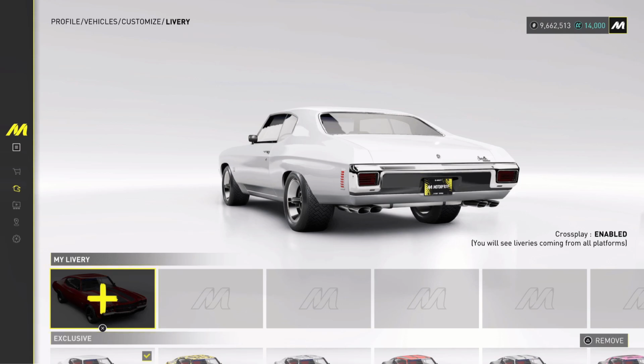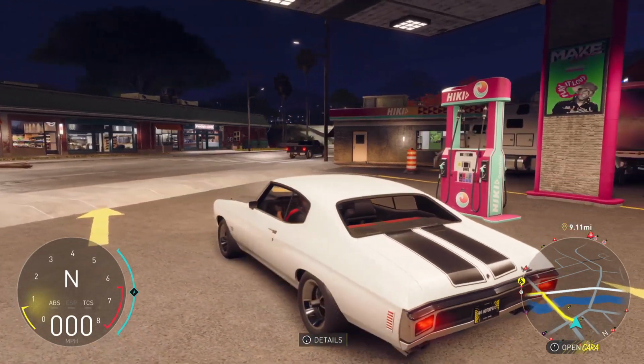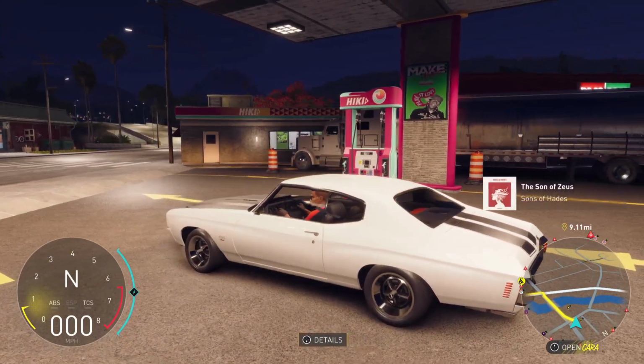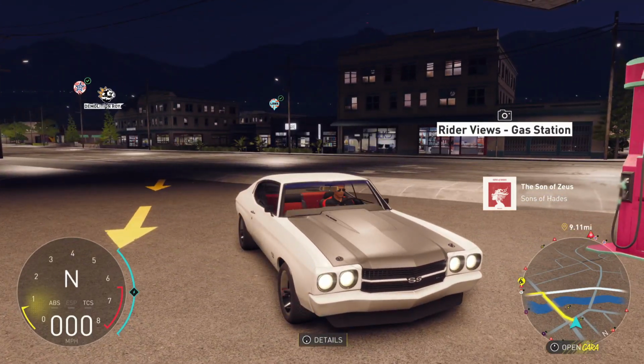We are now outside, guys, here with the Chevelle SS. Now, I am currently under a gas station. That way there is more light because, you know, it is kind of dark out right now. And they absolutely killed the way this game looks with the lighting.